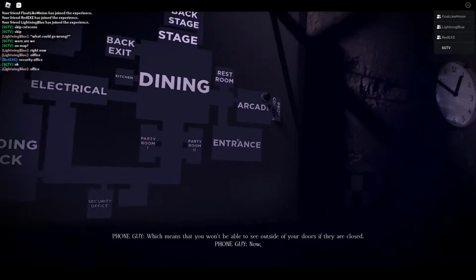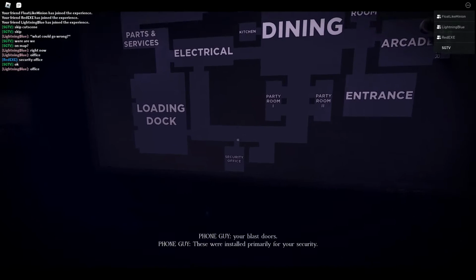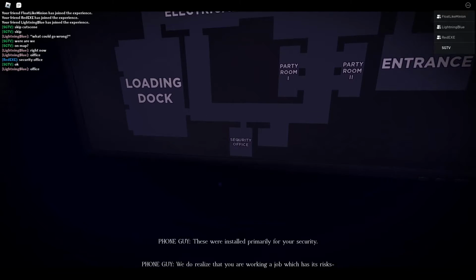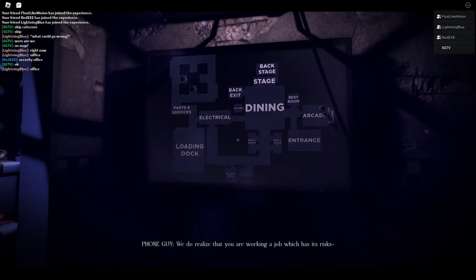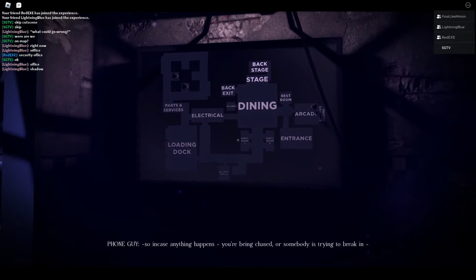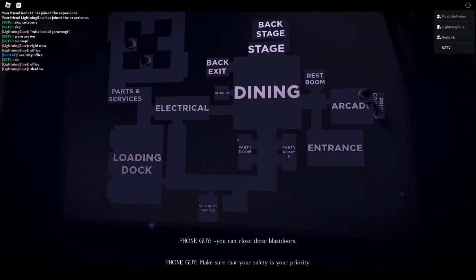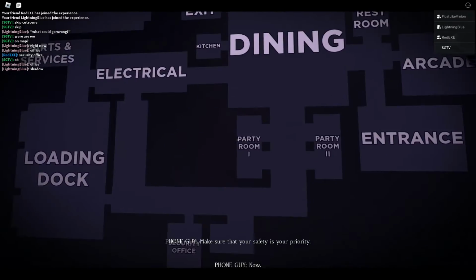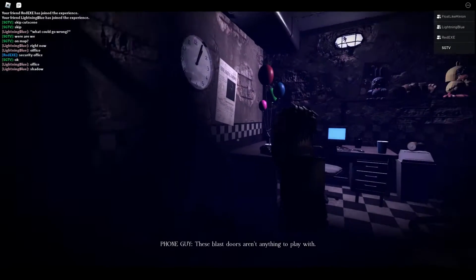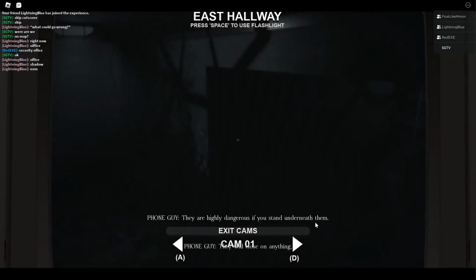Now, this brings us to our next important piece of discussion. Your blast doors. These were installed primarily for your security. We do realize that you are working a job which has its risks, so in case anything happens, you're being chased, or somebody's trying to break in, close your blast doors, make sure that your safety is your priority. Now, these blast doors aren't anything to play with. They're not toys. They are highly dangerous if you stand underneath. They will close on anything.